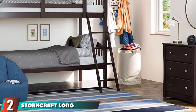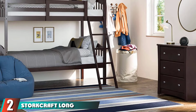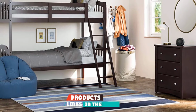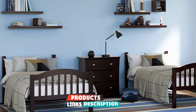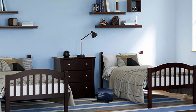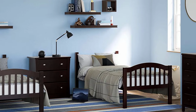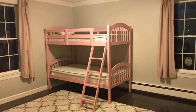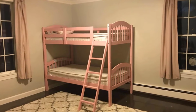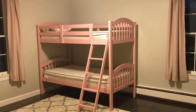Moving on to the next at number 2 with StoreCraft Long Horn Solid Hardwood Twin Bunk Bed. Nearly 300 reviewers describe this solid wood twin-over-twin bunk bed as sturdy, including one who has had it for 2 years and says it's the same price point and is as easy to assemble as IKEA furniture but much better quality. "I read up on rubber wood before purchasing this bed. It is lighter and stronger than pine. The bed looks beautiful and is very sturdy," they conclude.